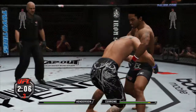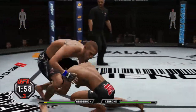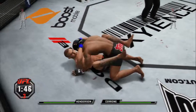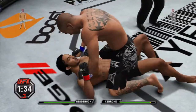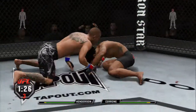Oh, good counter. The clinch game once again. Wants the single. Nice sprawl. Good takedown defense. And another takedown. Joe, let's see what he tries to do from here. Rubber guard. Oh, he got reversed. Back on their feet. Good sprawl.